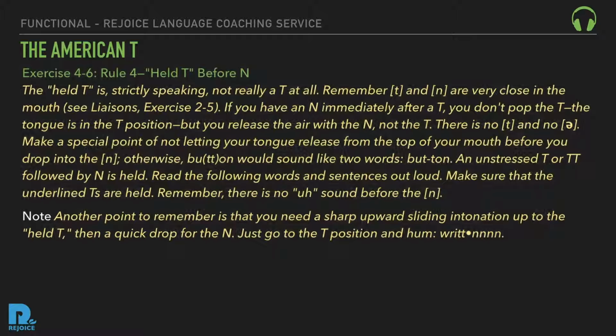Exercise 4-6, Rule 4. Held T before N. The held T is, strictly speaking, not really a T at all. Remember, T and N are very close in the mouth. If you have an N immediately after a T, you don't pop the T. The tongue is in the T position, but you release the air with the N, not the T. There's no T and no schwa.